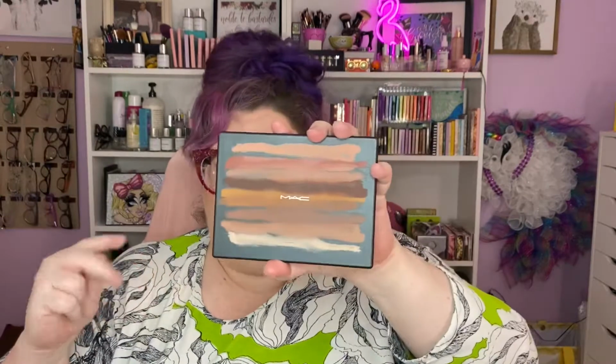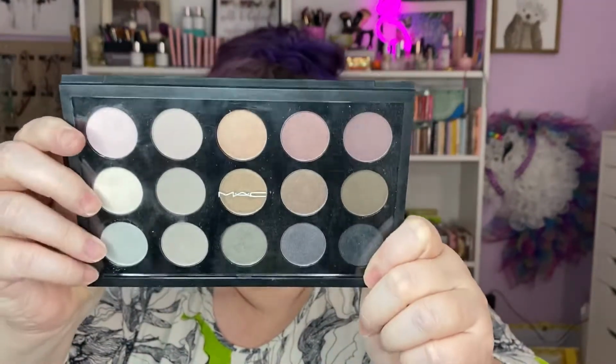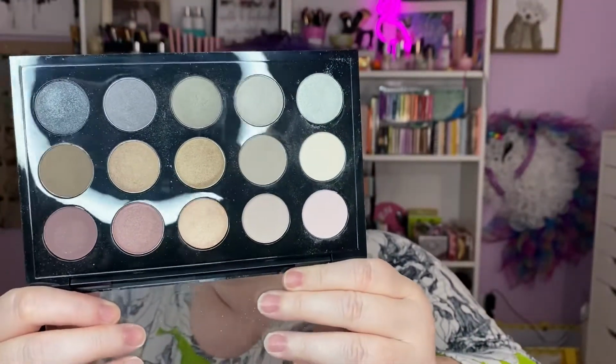I have MAC singles of the ones that I love in a Z palette, but this is a good way to go. Same note, much cooler. This is the 15 Cool Neutral, and she's beautiful, like absolutely stunning. This is her. Same deal. Some of these are total normal shades, but she's just beautiful, and it's a staple palette. It can do anything I need it to do.